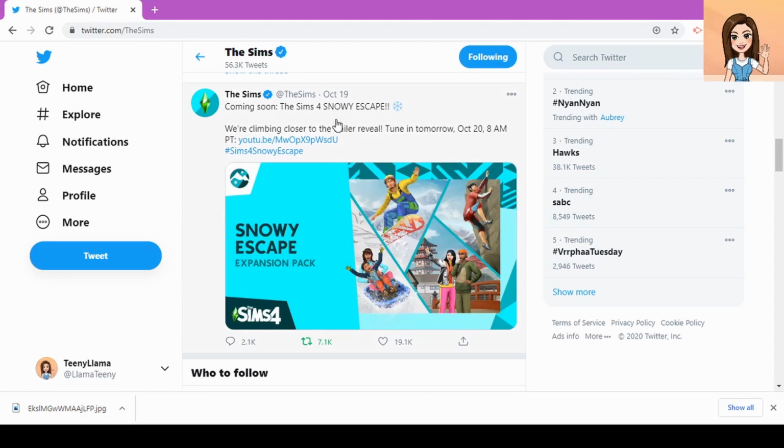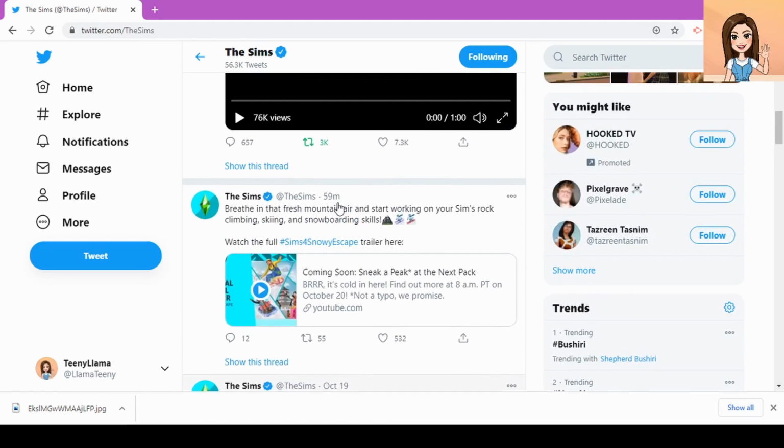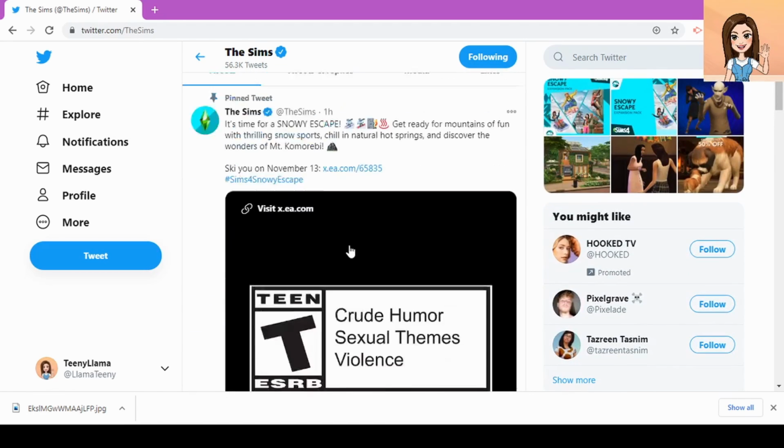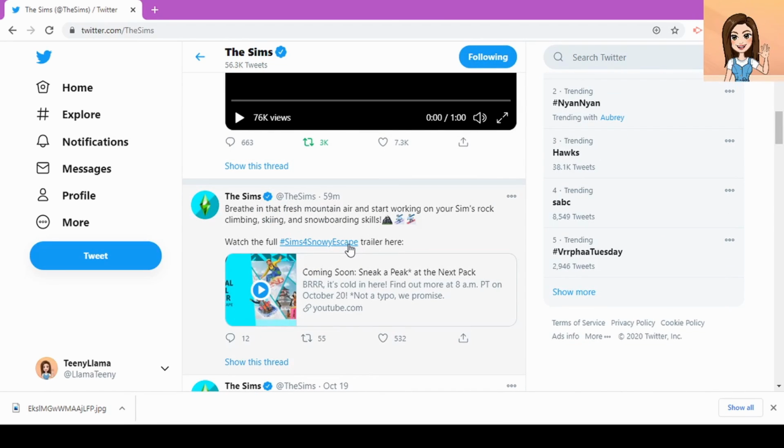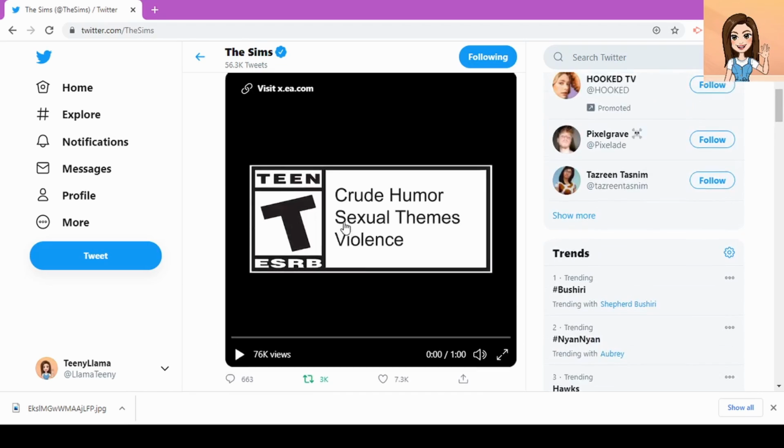So this is the Twitter for The Sims. And this is the post I made yesterday announcing the new expansion pack. And here we have the trailer. So let's just read here first. It says, breathe in that fresh mountain air and start working on your Sims rock climbing, skiing, and snowboarding skills. So it looks like we already have three new skills for your Sims.